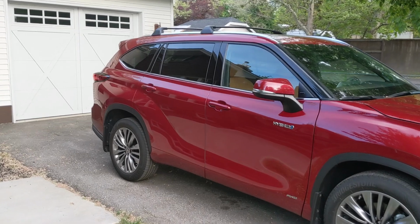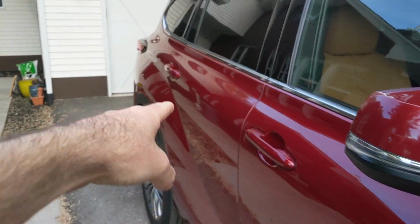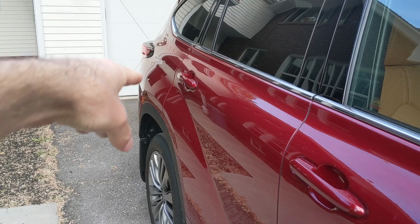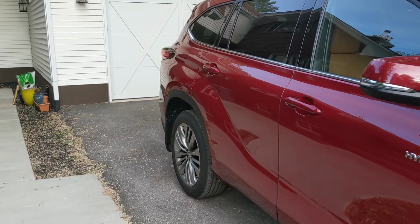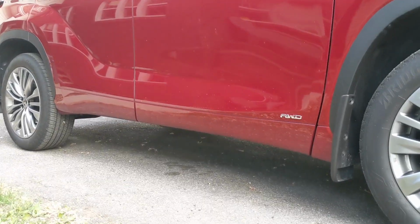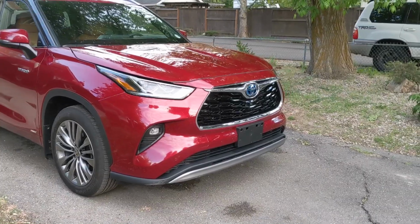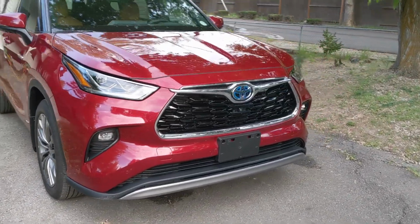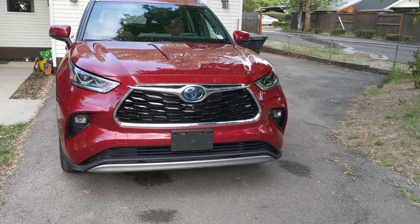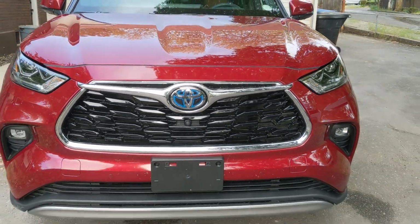Along the side here, it's got some haunches toward the rear. You can see how the second door and the rear fender bulge out a little bit here. A little bit of black cladding running down the side, but not too much, actually none along the rocker panels. Up front, nothing too earth-shattering. LED headlights. The grille is this trapezoidal design. There's this winged element on either side of the Toyota emblem.